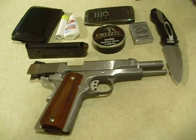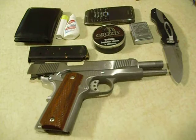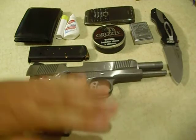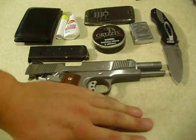I have a bunch of mags and I'll swap them out just to give the springs a rest. But yeah, this is my everyday carry setup. I want to touch on the firearm aspect of everyday carry. More and more people are carrying firearms, and if you do, good for you.